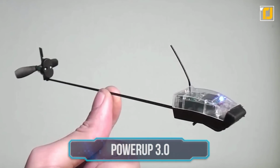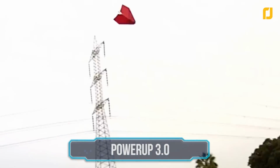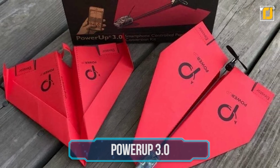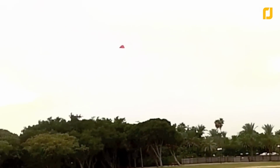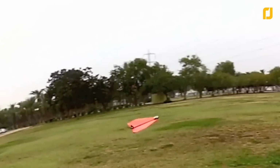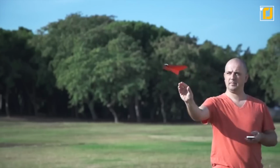Number 3. POWERUP 3.0. We saw a drone based on a paper airplane earlier, but what about a drone that actually is a paper plane? This is POWERUP 3.0. This innovative little drone comes supplied with some assembly required. You'll need to construct your own paper plane to attach to it.